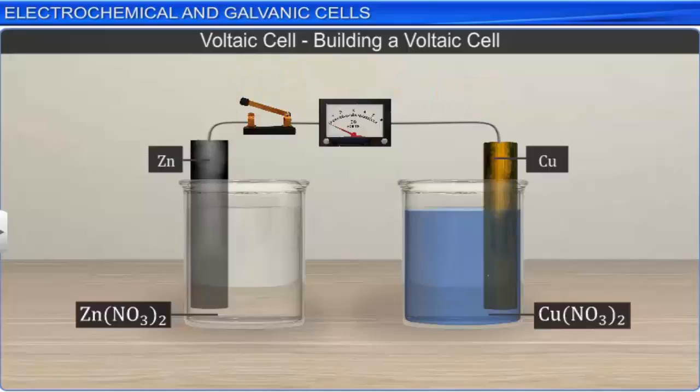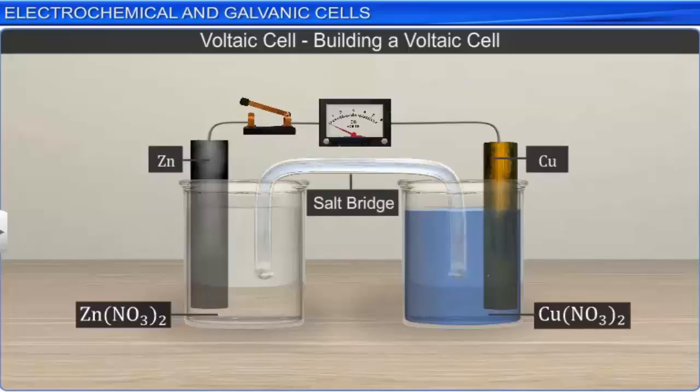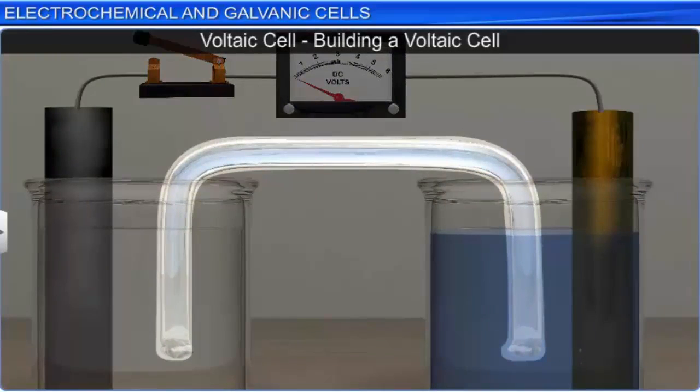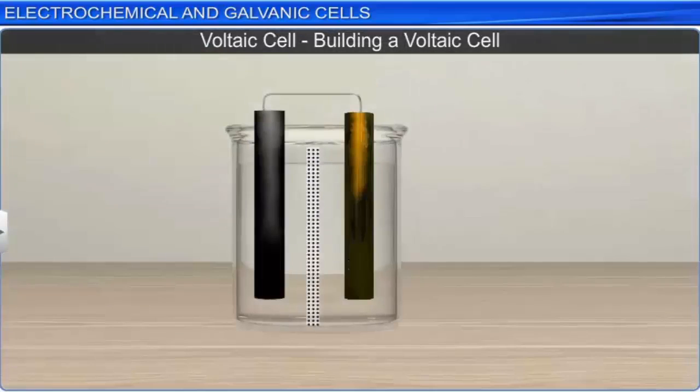A salt bridge connects the solutions. The salt bridge allows migration of ions between the half cells while preventing direct contact between the half cells. In this diagram, the salt bridge is a U-shaped tube containing an aqueous salt solution, such as potassium nitrate. In some voltaic cells, a porous frit is used, or both electrodes may be immersed in the same electrolyte solution.